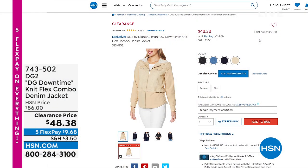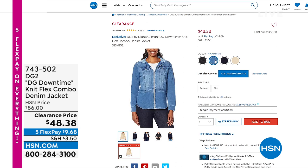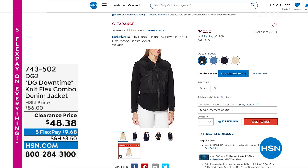This is all about the new classic stretch fabric for DG2. What does new mean? It means it's a premium upgrade. But first, I want to tell you about the DG Downtime Knit Flex Combo Denim Jacket. Limited quantity on this. I wanted to show you and give you first dibs because it's on clearance. Don't tell anybody. Actually, tell everybody. Because when you can get 45% off like this, you've got to dive in.